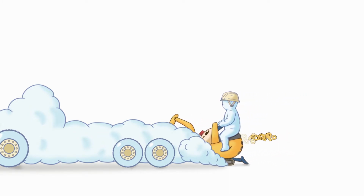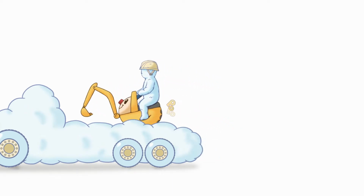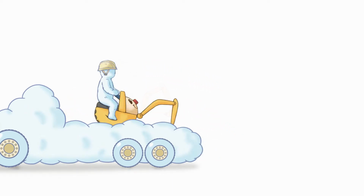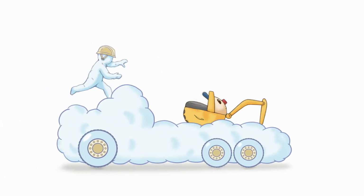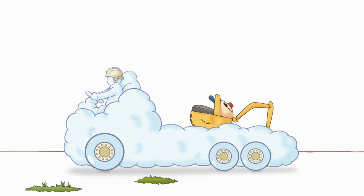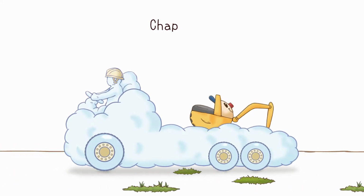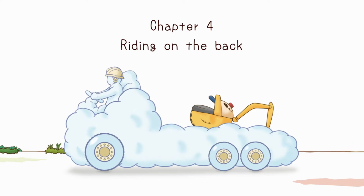It's usually me who's carrying others on my back, but on this day, I got to ride on the back of a Mokumoku trailer truck. Chapter 4. Riding on the Back.